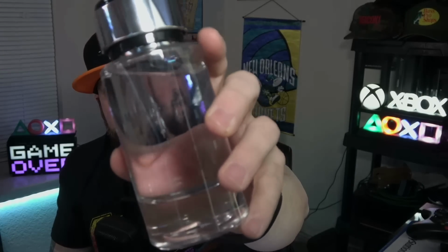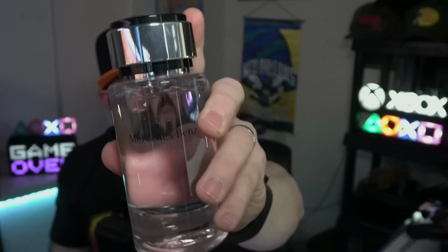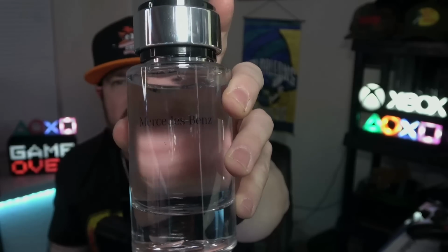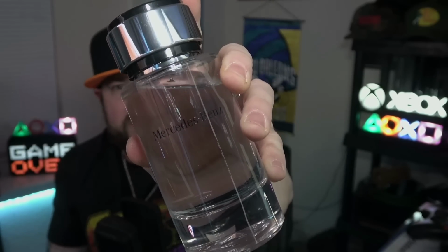If you've ever been curious about this one, if you ever trusted my opinion, to take a leap of faith, which I would still encourage you to sample. You can get the little small samples. I had a sample before I ever bought this. I'm going to encourage you to sample it first. But if you've ever liked the Fahrenheit scent profile and you want an affordable, fresher version of it, you might want to take a look at this one. One of, from what I've noticed, the most underrated men's fragrances in modern day history.